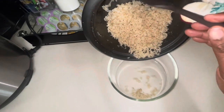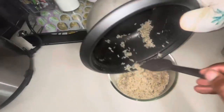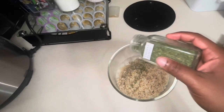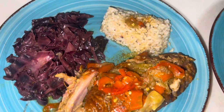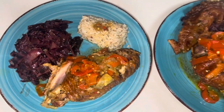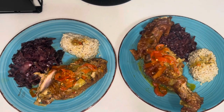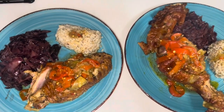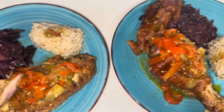When the rice is done, I go ahead and scoop it in a bowl, add some butter and some fresh parsley on top so that it can be nice and buttery. And then of course it's time to plate it, and this is how it all looks. The turkey wings are so juicy, fall right off the bone, cabbage is nice and tender, and of course 1/3 cup of brown rice.